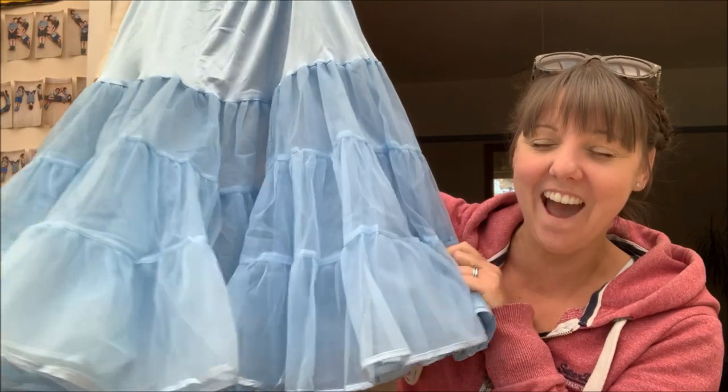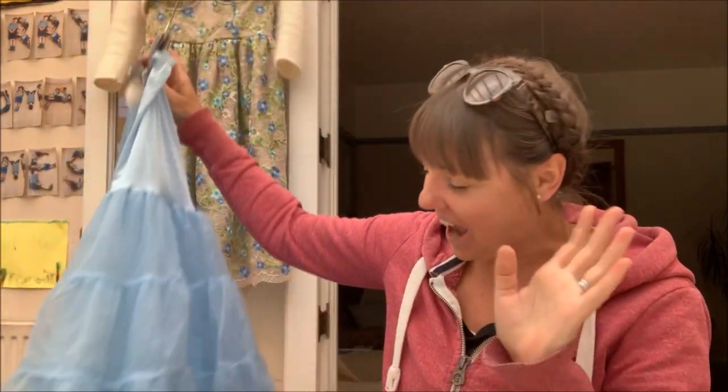I'm just gonna put this down. I've put that down, and I've forgotten the pièce de résistance, which was this. I had it in my head that I wanted to get a petticoat to wear underneath it. When I went to the ball in 2019, I remember a few people wearing petticoats underneath their dresses, and I just thought, oh, I love that idea. One of the girls at the time said to me, get them off eBay, £10. And I was like, oh, really?